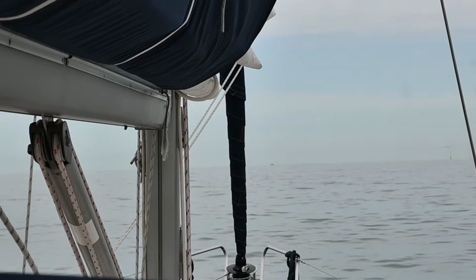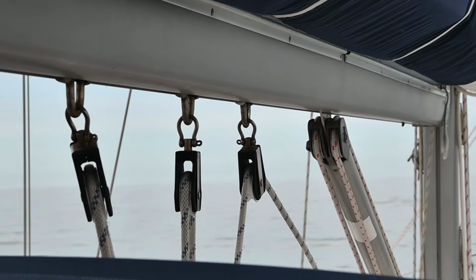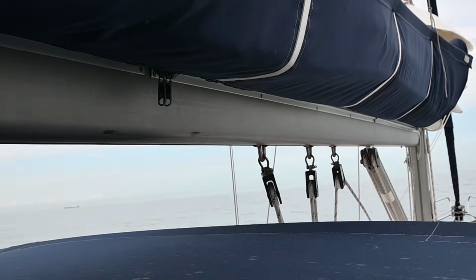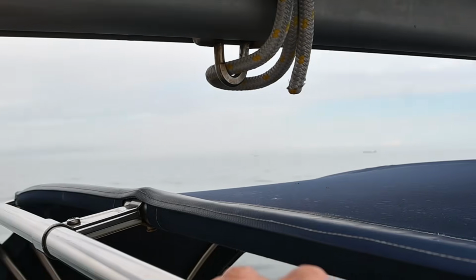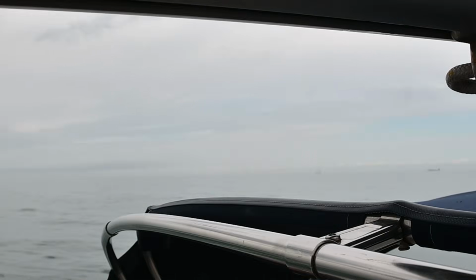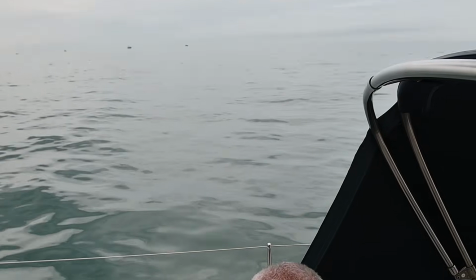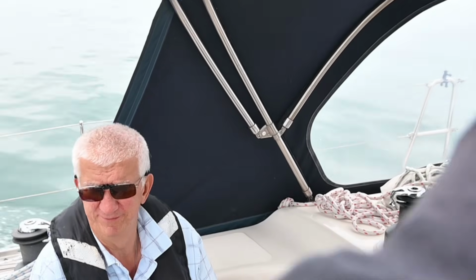We are missing out lots of big channels, big sandbanks, weird channels going into the Thames estuary. And there's a massive wind farm there as well. And you can see all the ships coming out of the Thames over there. The skipper's just appeared on deck. Give us a wave, skipper. Check the tides. And?